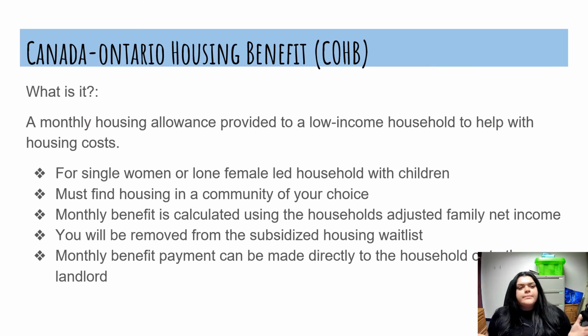All right, let's chat a little bit about the Canada-Ontario Housing Benefit Program. So unfortunately, it is closed for 2021, so stay tuned for updates on when the next application will be made available. So what is it? So basically, it's a monthly housing allowance provided to low-income households to help pay with housing costs. It's for single women or single female-led households with children. You find housing in a community of your choice. The monthly benefit is calculated using the household adjusted family net income. You'll be removed off the subsidized housing wait list, as well as your monthly benefit payments can be made directly to the household or to the landlord.